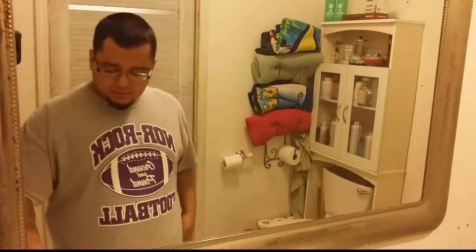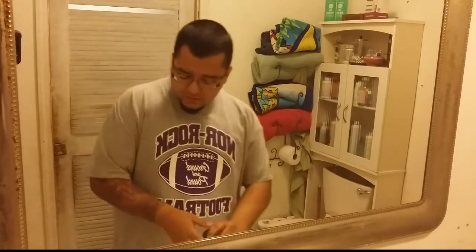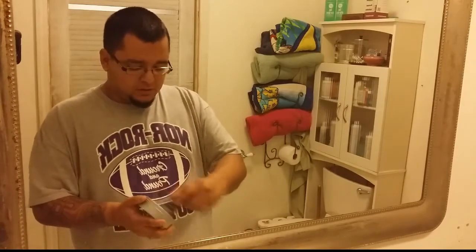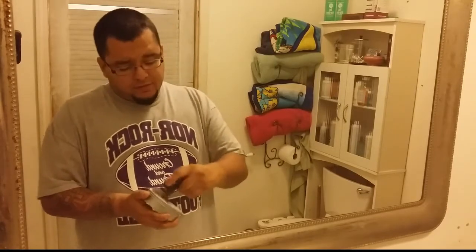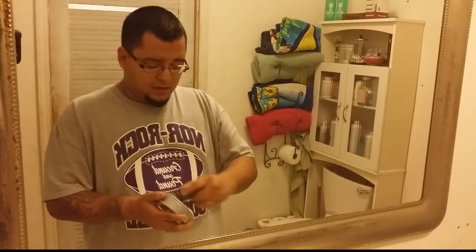For me, this one smells very similar to Soap Commander Courage, I think. Let me see. Yeah, Soap Commander Courage. So if you're a fan of Soap Commander Courage, it's a similar scent. I like it. I'm a huge fan of Soap Commander Courage. Soap Commander is one of the slickest soaps I've ever used, probably my second slickest soap.